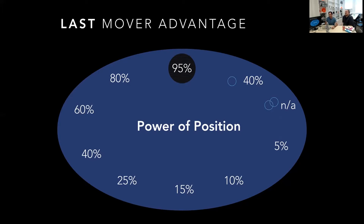On the button, you should be playing 20 times more hands than you should in the first position. This is if you're the first to voluntarily enter the pot. I won't go into the nuances. What I want you to understand is the power of position. And you're going to be playing it for a raise, not a call. So last mover advantage is really important, and this chart illustrates how important.